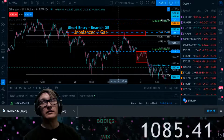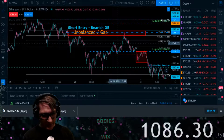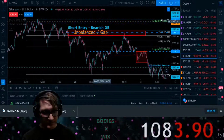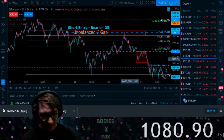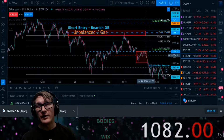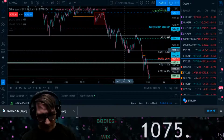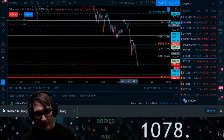This thing, I wish there was better times on this so I can know exactly what time all this happened. Here, it came down, came back up, fell back down, then came back up to here. Didn't make equal lows at all. Instead of doing this, it just fell right through it. And then made a dark low, right? And pulled back up, right? And then dropped.